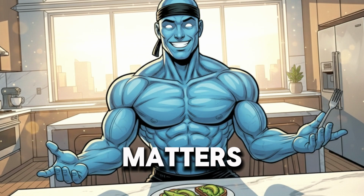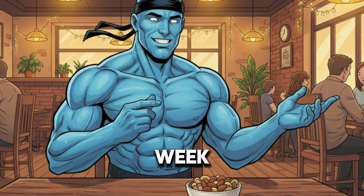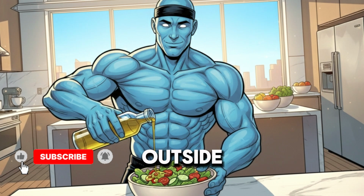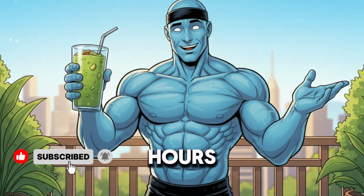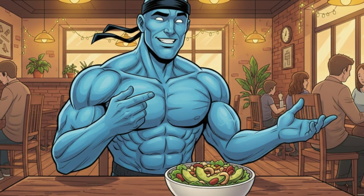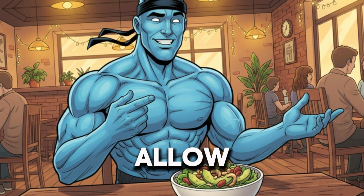Training volume also matters. Hitting each muscle group at least twice per week can be more effective than training it only once. However, too much volume without proper recovery can slow progress. Balance is essential. Recovery is just as important as training. Muscles grow outside the gym, not inside it. Aim for 7 to 9 hours of quality sleep per night. Poor sleep can negatively impact fat loss, increase hunger hormones, and reduce testosterone levels. Avoid training the same muscle group intensely on consecutive days to allow proper recovery.